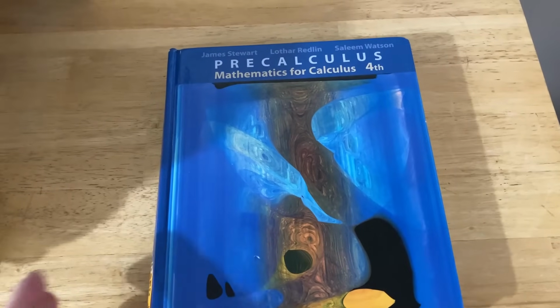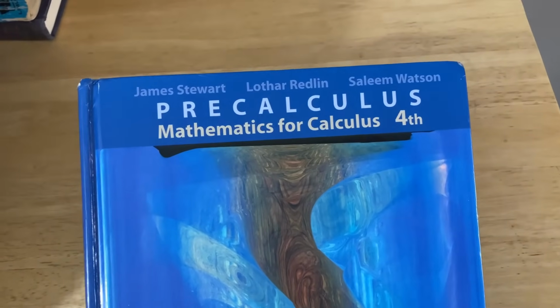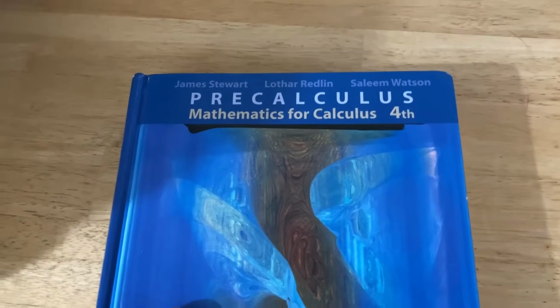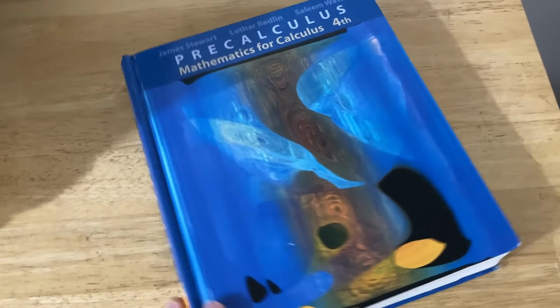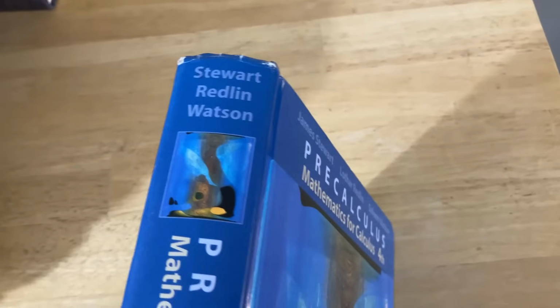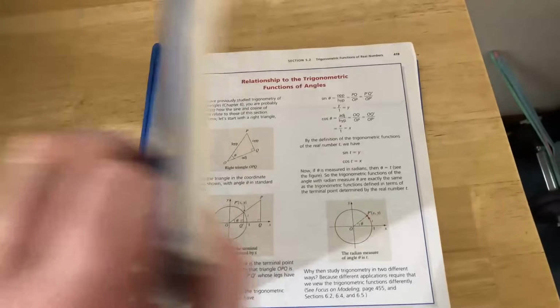This is a solid book on pre-calc and it has everything you need in order to learn calculus. This is the one by Stewart, Redlin, and Watson. James Stewart was a very famous Canadian mathematician who passed away several years ago. He's known for his book titled Calculus, which is probably the most popular calculus book in the US. This book is great. It has everything you need to study calculus, and I definitely recommend it.